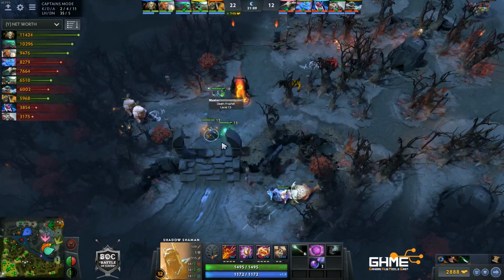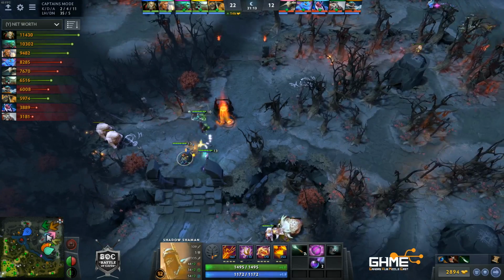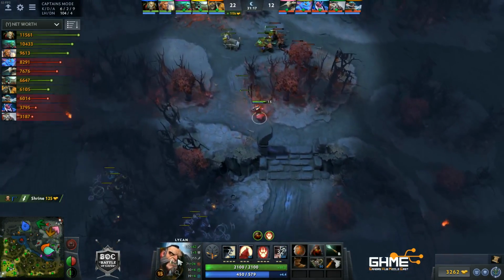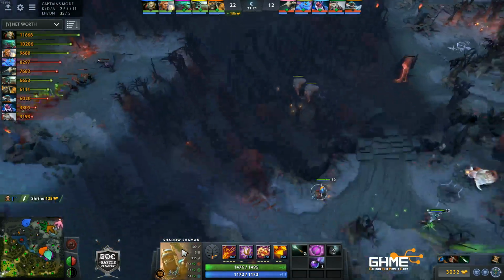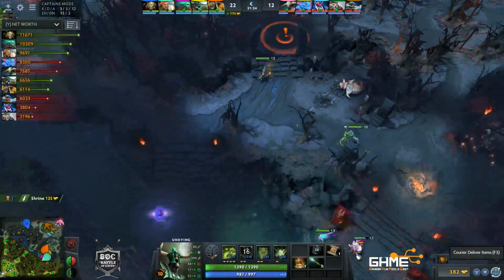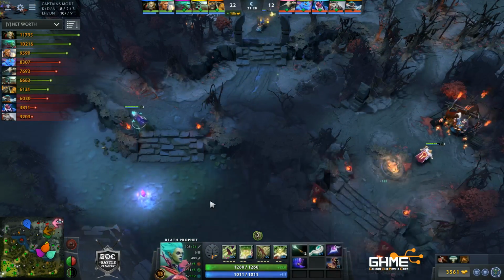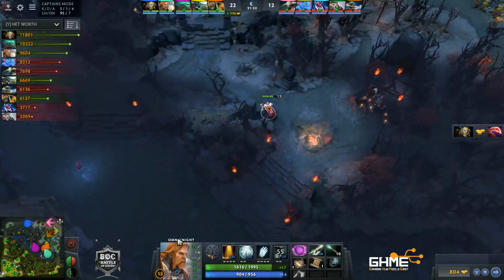Already a 14,000 gold difference between the teams. Radiance making it a very good lead for them. And almost an Aghanim Scepter for Shadow Shaman, if I'm not mistaken. He's already able to buy all of it. Yeah, maybe leaving something for a buyback, or I'm not even sure whether that's necessary at this point of time. They still have all the 3 tier 1 towers standing. Not even one of them is half HP, I guess.